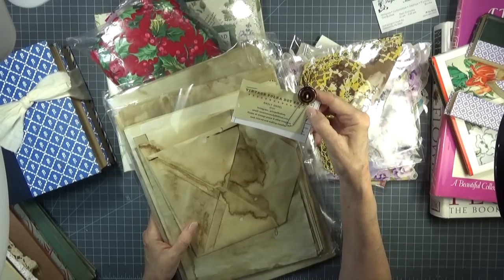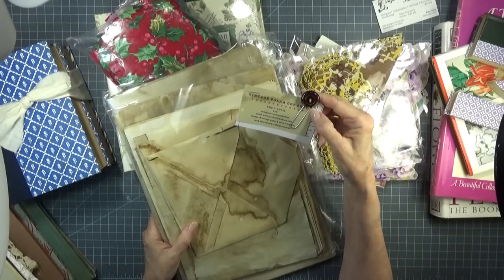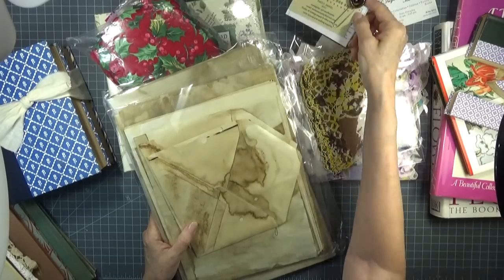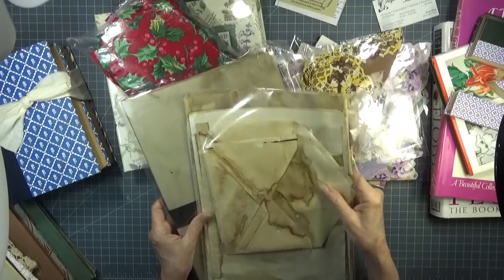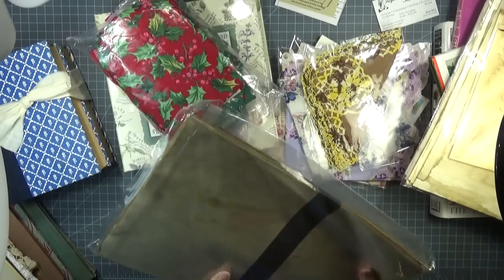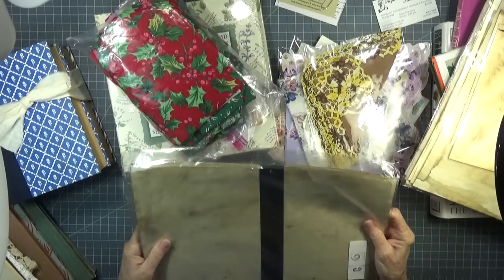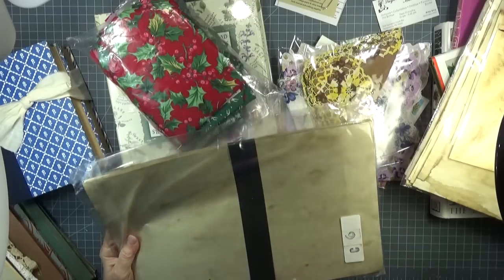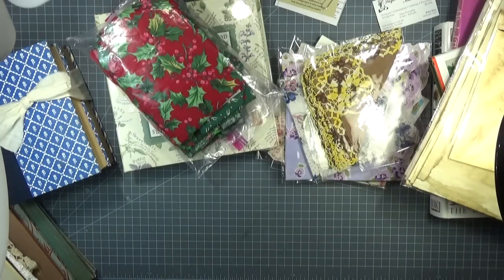Vintage Polka Dot Shop from Emily. She's on Etsy, Vintage Polka Dot Shop. And her papers are just absolutely lovely. Of course, I brought out the wrong bag. I treated myself to two, and I'll tell you why as soon as I get the other bag.